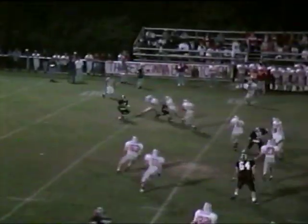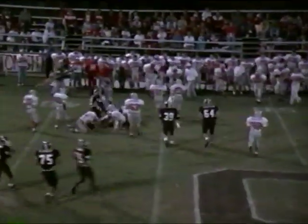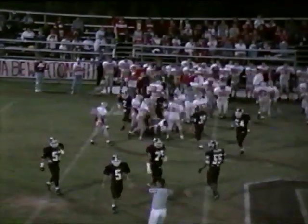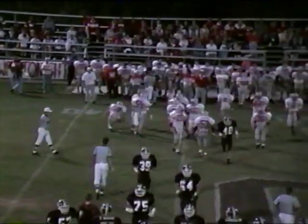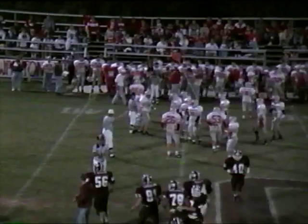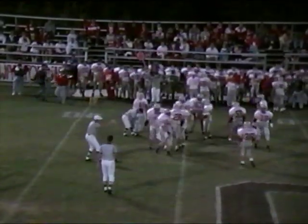Back to receive for Cumberland. Well, it's going to go to an up back, number 40 for the Redskins. He gets a hole across the 40-yard line all the way up to the 43. That's Charles Jackson, a 6 foot, 160-pound sophomore. He goes down at about the 42-yard line. It'll be 1st and 10 there for Cumberland.